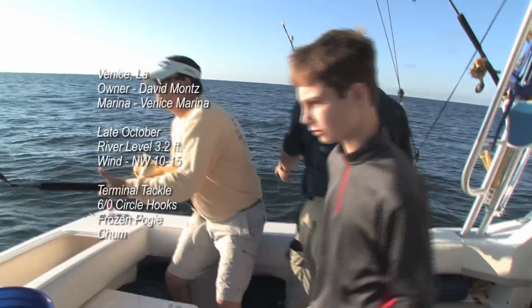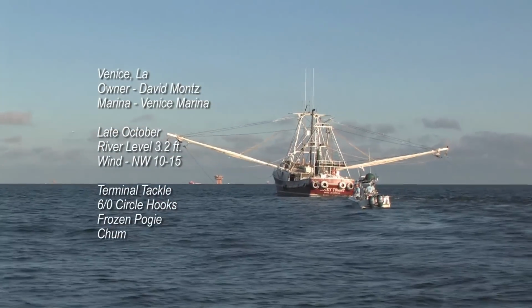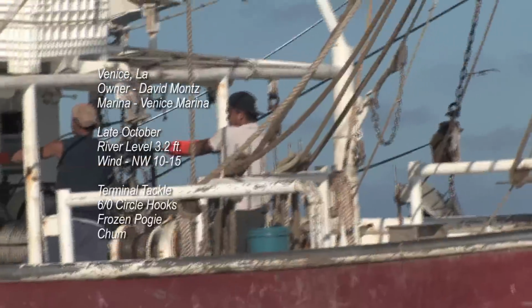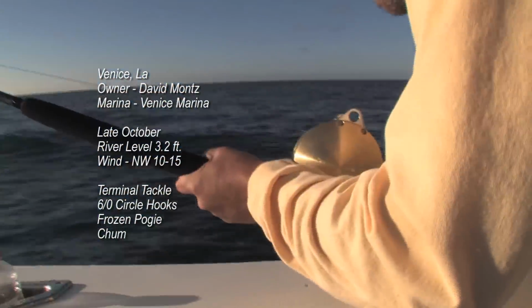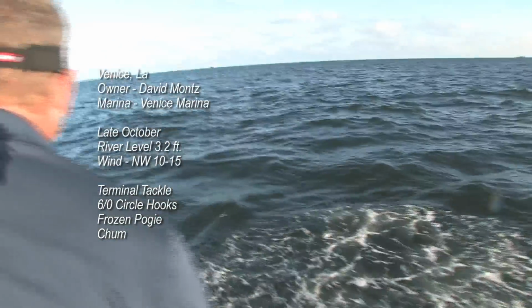David Montz, his son Jonah, Steve Norton, my wife Danica, and I are fishing behind deep water shrimp boats about 15 miles south of Southwest Pass in the Mississippi River. Our chum line is strong, and the fish, they're apparently hungry. Little black. Woo!